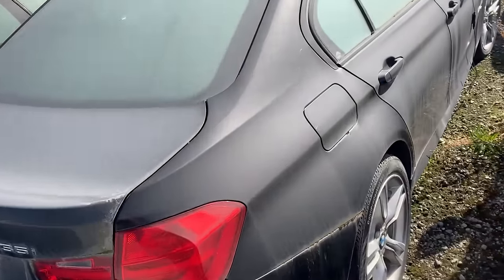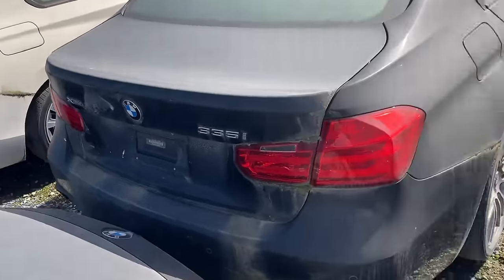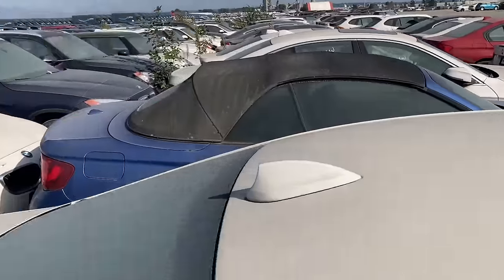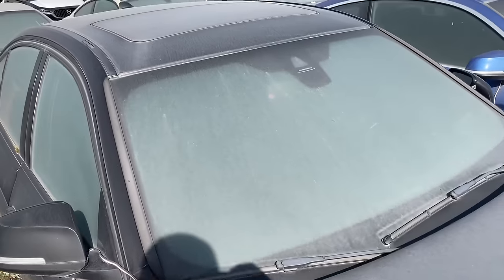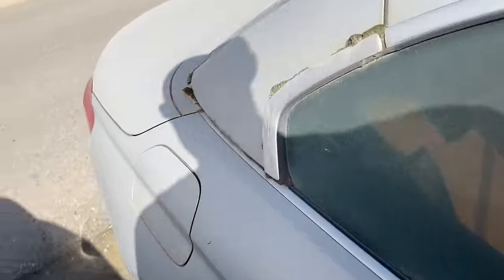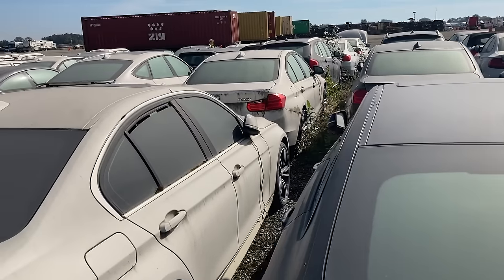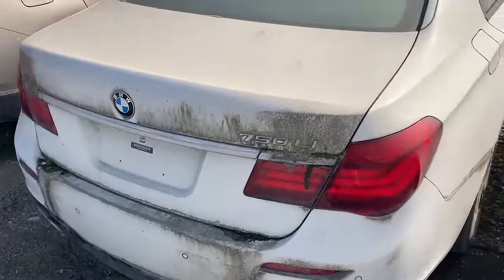$335. Lots of 335s. What's that? Over there. $850s. Walk down here. We'll see if we can find some of the more interesting ones around here. 428. See if I can find some of the M cars. Here's a 750. It's definitely seen better days.